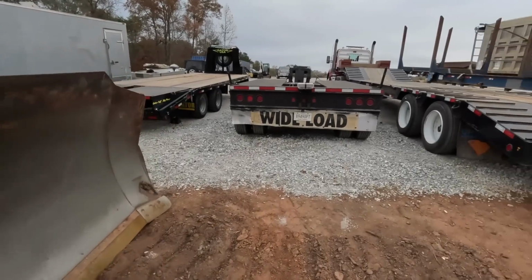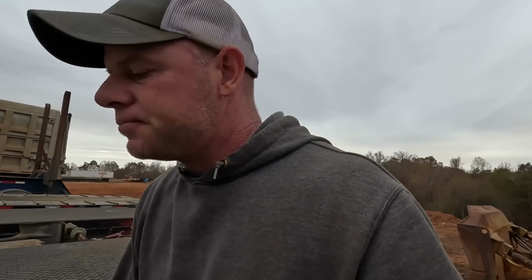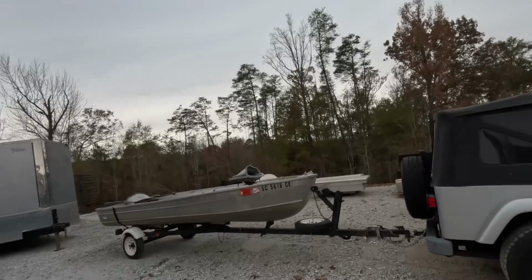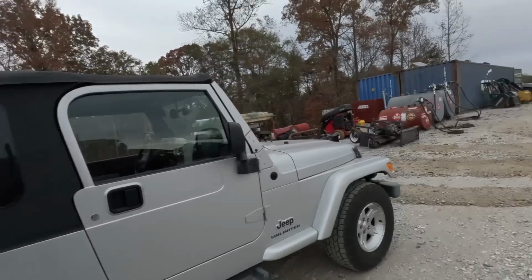So that's going to be loaded up here on this trailer, hopefully doing a little job with it next week. It's just a one-day job, but I got some other work coming up for it as well. But anyways, that's a whole other video, guys. So here's my boat, my little fishing boat here. Oh man, not the one on that side. Don't get confused, people.